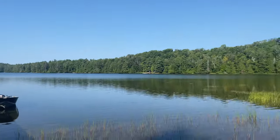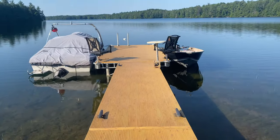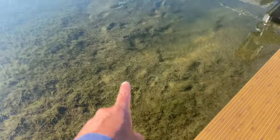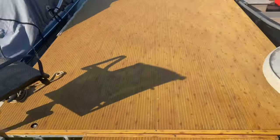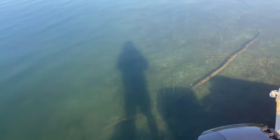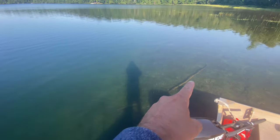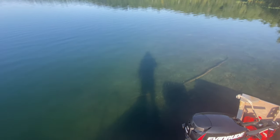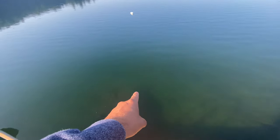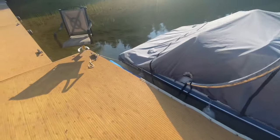There's nobody around. There are no neighbors. It's gorgeous. Look at that, that's bottom. You see those fishies? Look at them all, crystal clear. I just wanted to see if I can show you how deep it gets pretty quick. So shallow, shallow, shallow, and then massive drop there. Camera doesn't do it justice. You can see that piece of driftwood, the tree goes from about 2 feet deep to about 10 feet deep right there. And same thing over here.